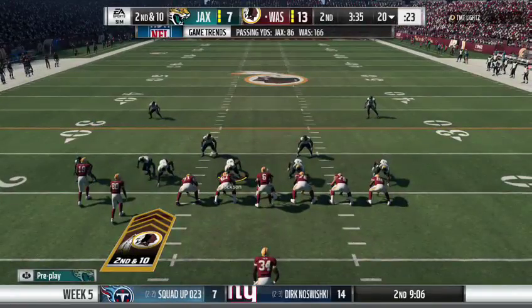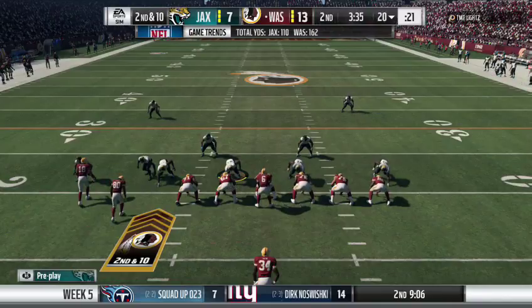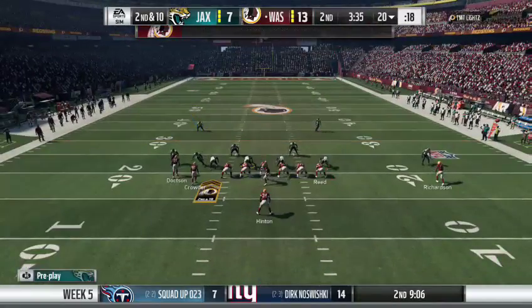Let's go! Tiger! Tiger! 4 down, 4 down. Get ready! Fourth! Wide Eddie! Fourth!